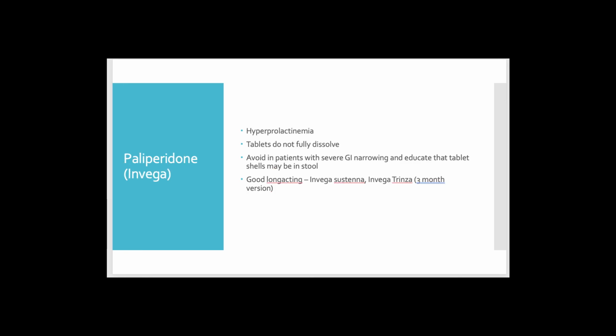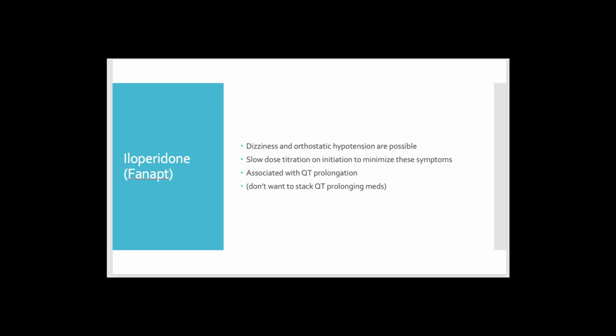Now let's talk about paliperidone or Invega. It does have hyperprolactinemia as a possibility. The tablets do not fully dissolve, so you need to teach your patients that the shells of the medication may appear in their stool, and avoid it in patients with severe GI narrowing. It is a good long-acting in the Invega Sustenna or the Invega Trinza form, and the good thing about Trinza is it comes in a 3-month instead of a 1-month version, so you can keep your patient stable for longer.